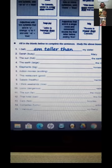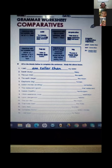Then it would be R. It doesn't change, right? Which number? Number 8. Let me see number 8 in my cell phone. Salads are more healthy than hamburgers. Okay. When we say healthy, how many syllables do you hear? Two. And what is the last letter that you see? Y.